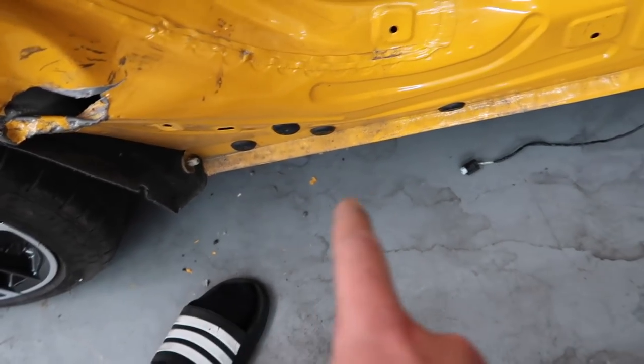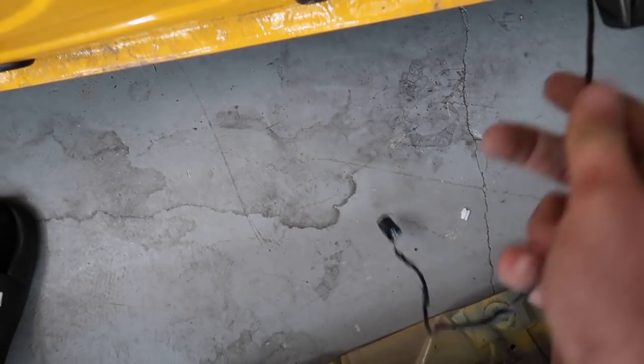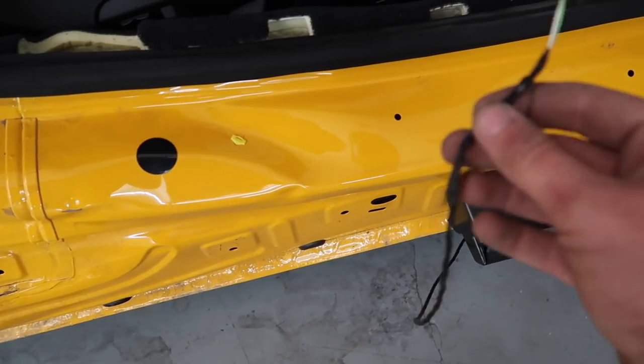I'm just super happy to see some more positive stuff right there. Now, as far as this wire, I'm gonna make sure this thing stays clipped on. This wire, I don't know, I'm gonna try to tuck it in somewhere so we don't lose it.